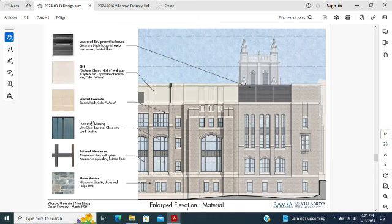Will there be any retail or shops along Luella? There probably won't be access to the retail from Luella. It'll all be from East Lancaster, just because of the way the slopes are. I know that was always an issue with water and ice and snow. Right. There might be signage there, but I'm not sure. Okay.